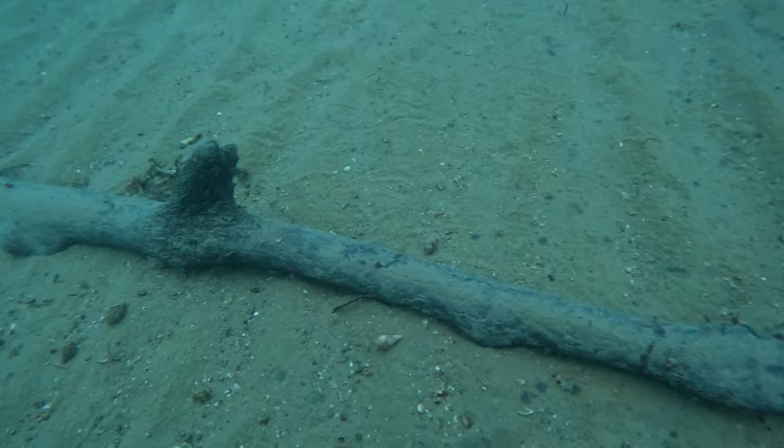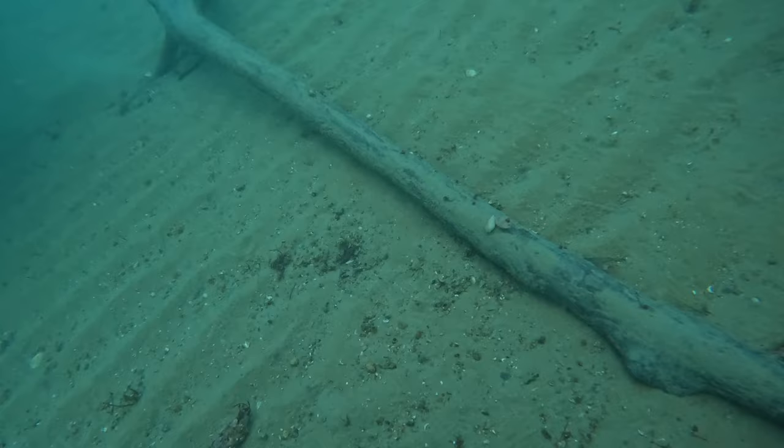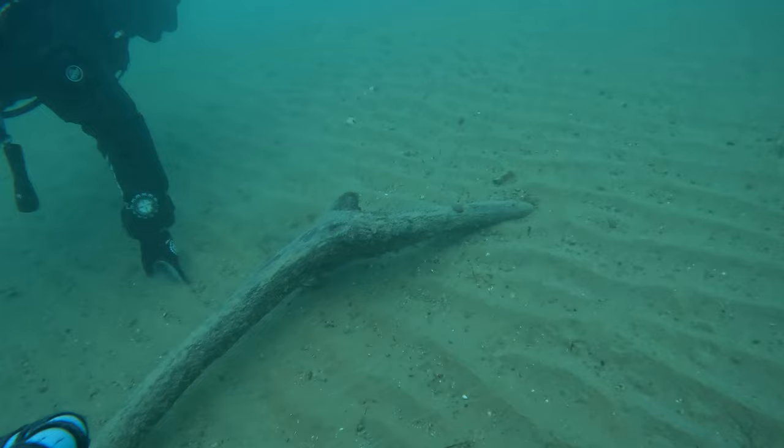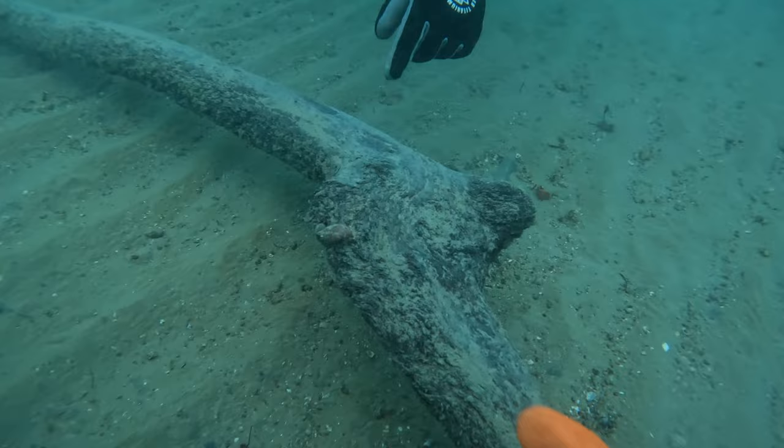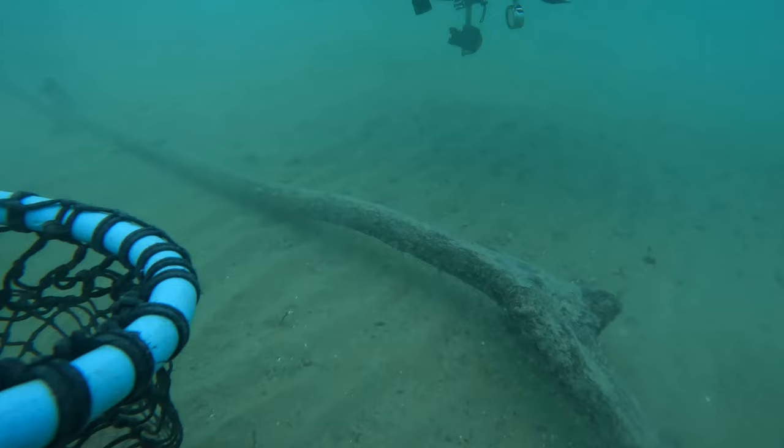Believe it or not, we don't actually see that much driftwood in the sea around Guernsey. We haven't really got any large beaches or wooded areas close to it, because our island's pretty much battered by the wind. So trees, when they grow on the coast, they grow at 45 degree angles. Pretty cool though. Almost looks like a whale bone or something, but it's definitely a tree.